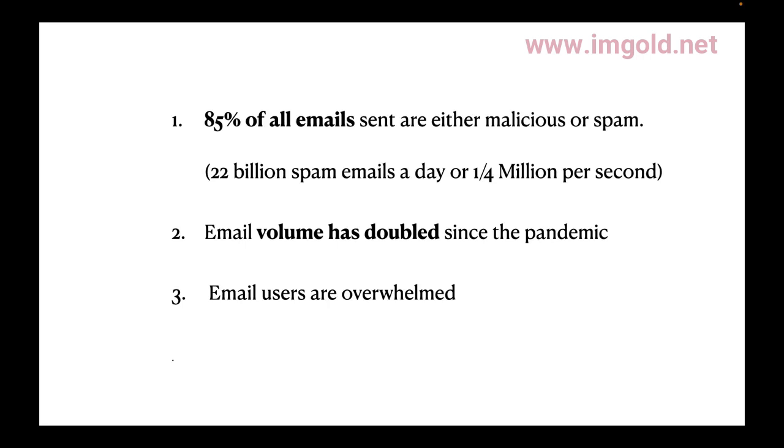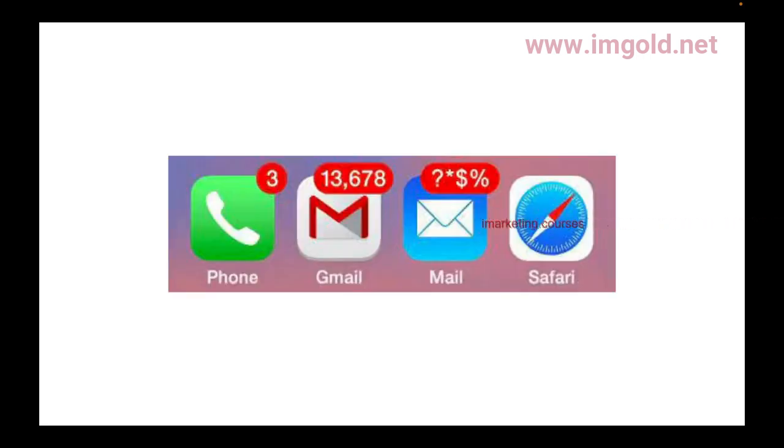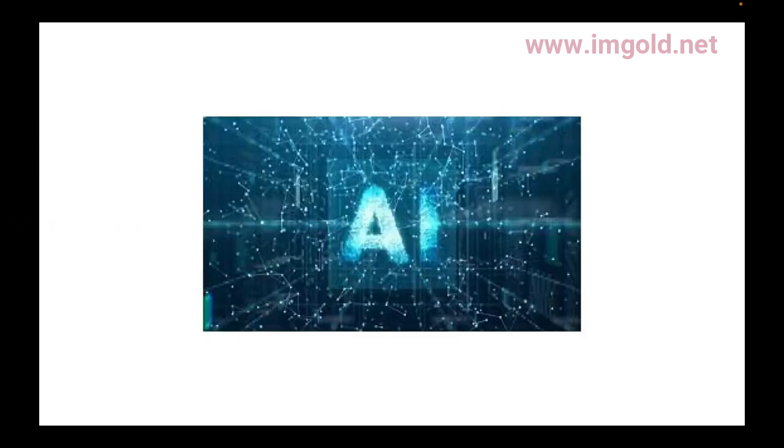Number 2, email volume has doubled since the pandemic as more businesses have developed an online presence. Number 3, email users are overwhelmed with the number of emails they receive daily. Since Google makes money via advertising, it's in their best interest to keep eyeballs on their different web properties for as long as possible. There must have been something in their stats to make them worried, because Google announced its goal is to declutter the inbox so users will only see the messages that they want to see, in the hope that they won't abandon email as a daily communication tool. As you probably know, there's also been major advancements in AI, giving Google the opportunity for the first time ever to significantly combat spam.